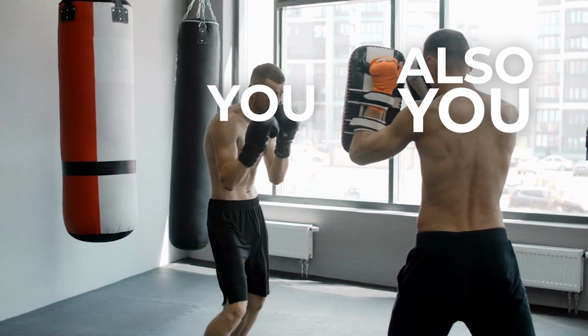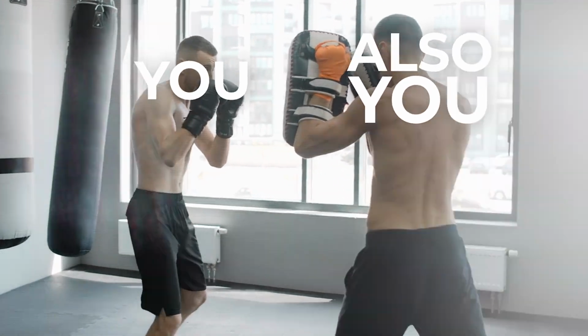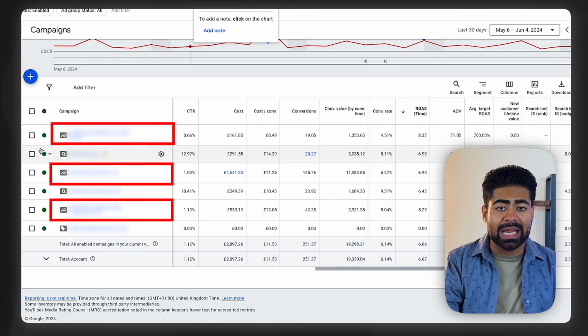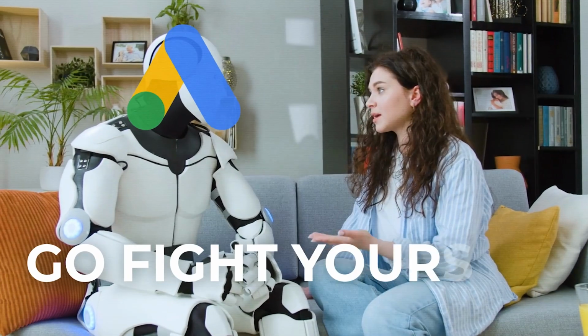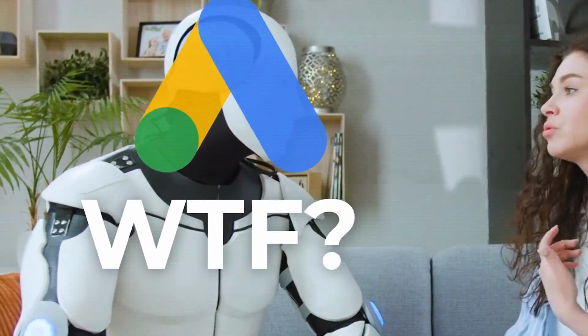Now, one thing you want to understand with Performance Max campaigns is that if you have the same product within multiple different PMaxes, what's often going to happen is there's going to be overlap. There's going to be internal competition, because each one of these PMax campaigns is essentially a smart bidding based campaign, and putting the same product within each campaign is like telling the algorithm to go out and compete against yourself. That's exactly what's happening here.